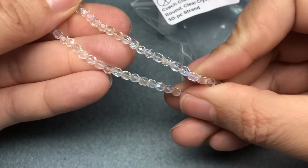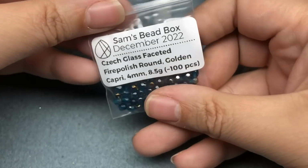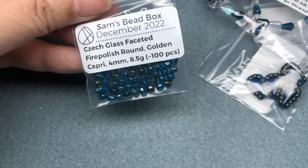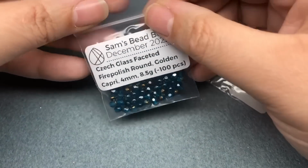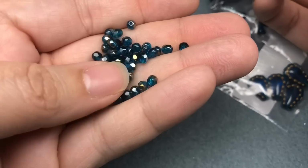Very nice, very sparkly. We have check glass faceted fire polish round golden capri, 4 millimeter, 8.5 grams, approximately 100 pieces. Those are beautiful.